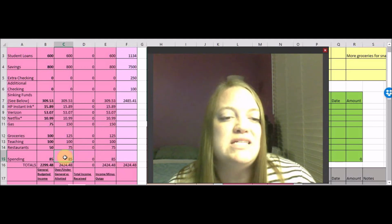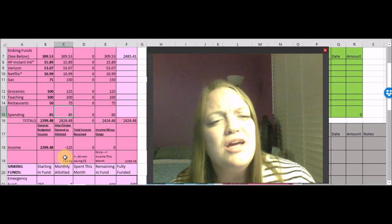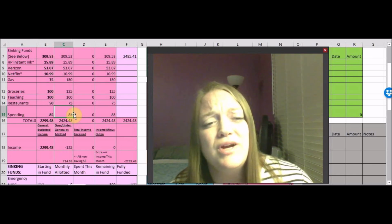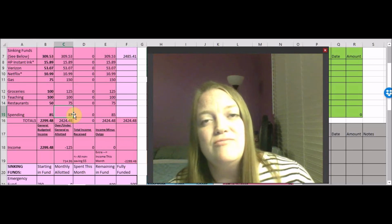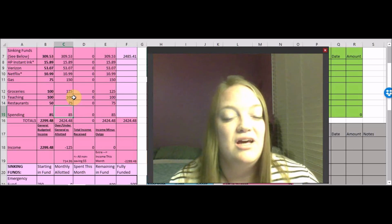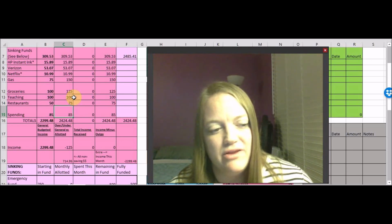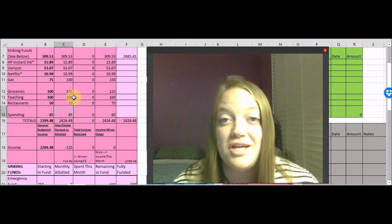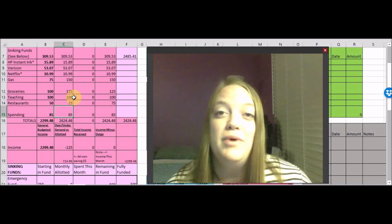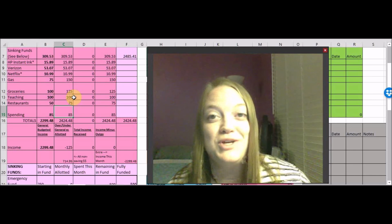So spending $85, I feel like I can probably lower this. It used to be $60 and I had raised it up to $85 just to give myself some cushion because I had lowered my teaching budget, and I spent very, very, very little this last month. If you want to know how much I actually spent on everything in September, I will be posting my budget update next week, so look out for that.